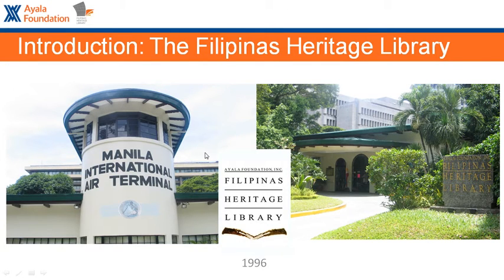We are a special library dedicated to collecting and preserving books and materials on the Philippines, particularly on Philippine history, art, and culture. FHL was inaugurated in 1996, so we just celebrated our 20th anniversary last year. This was our former home, the Nielsen Tower. Trivia, it's the first international commercial airport in the Philippines back in the 1940s. That's just nearby, also along Makati Avenue.